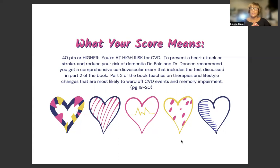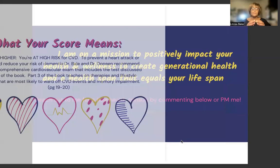So if you're at high risk, go ahead and get a comprehensive cardiovascular exam with your healthcare provider. Get your referral from your primary care if you need to, if that's how your insurance works. And I would say, don't wait. Get in there and start working on this now. Sooner is always better than later. But while you're going and getting an assessment, go ahead and get this book, because it can give you more information to help you take better care of yourself and reduce some of those risk factors.